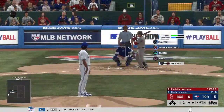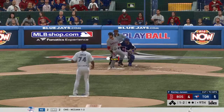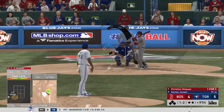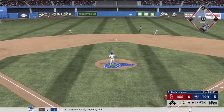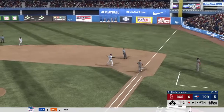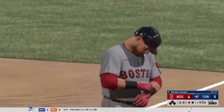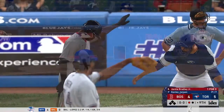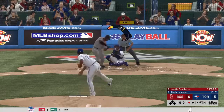To 1-2 now. Now here it comes. Oh, right back to him on the mound. And he'll flip on to first to record the out. Next for the Red Sox, the center fielder, here's Jackie Bradley now. He went deep back in the 5th.